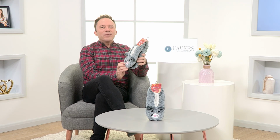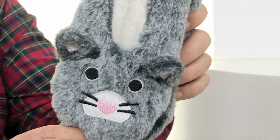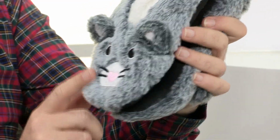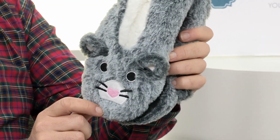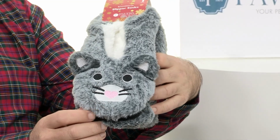These are just the sweetest. A little pair of ballerina slipper socks. And look, it's a little friendly mousey. Is it a mouse? It is a mouse. I know you said, Derek, you said to me earlier it's a cat. Is it a cat? Is it a mouse?